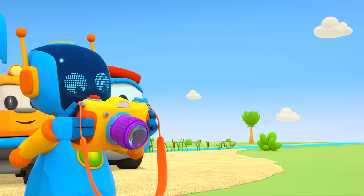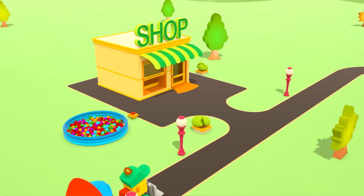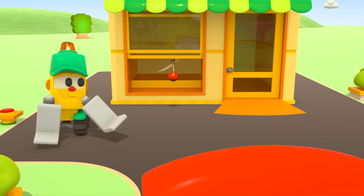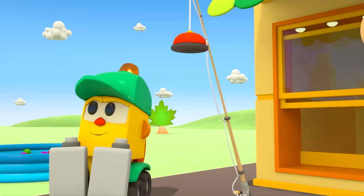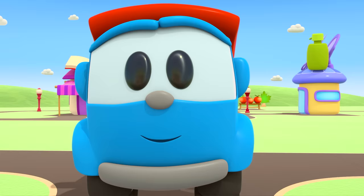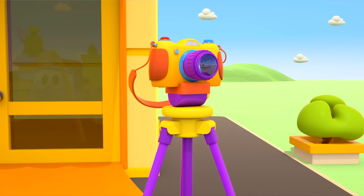There's a timer. Of course. You need to put the camera on the tripod, start the timer, and then the camera will take a photo of everyone. Lifty, have you got a tripod? Leo, take your pick. You want to hang the camera on a fishing rod? What about a hockey stick? No. You need to put it on a tripod. Like that. You can adjust it to point in the right direction.